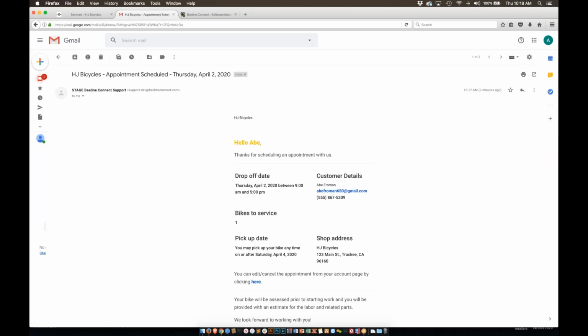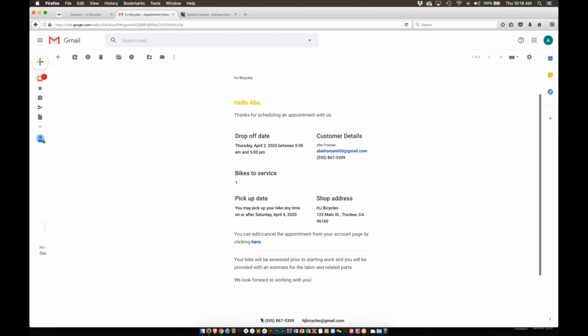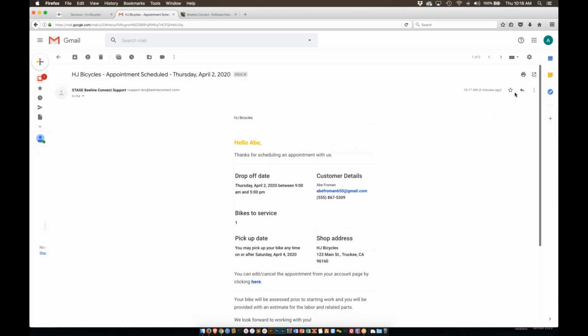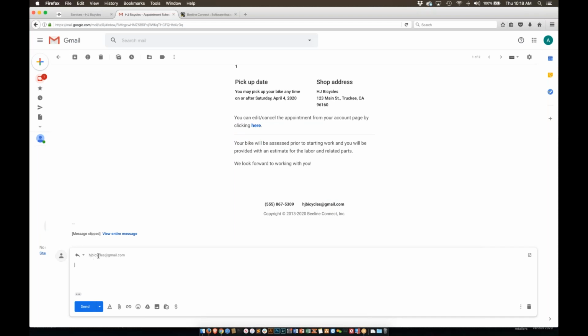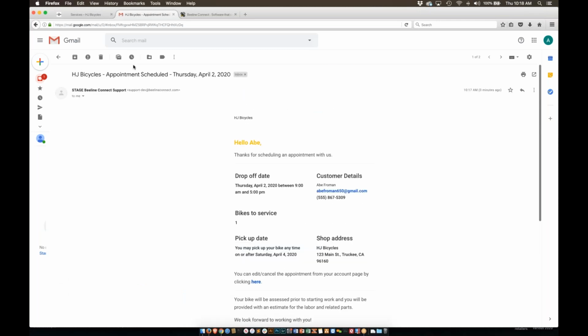One thing I want to highlight about this, again, you won't see the logo here because we're using this demonstration server, but your logo would be presented. We're putting your information in the footer, and even the reply to for this email is going to go back to the retailer's business. So it's all customizable for your shop or shops.